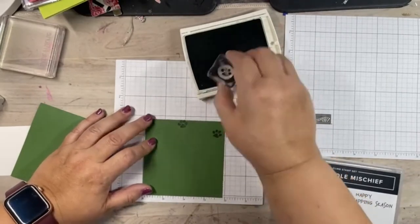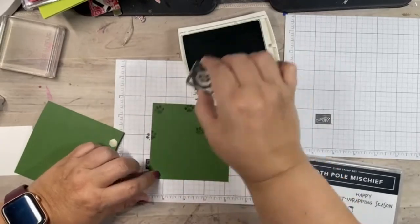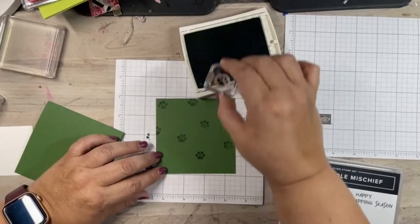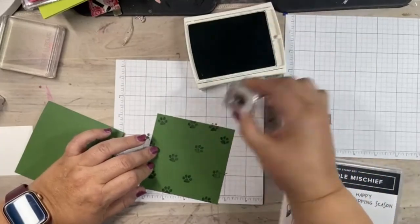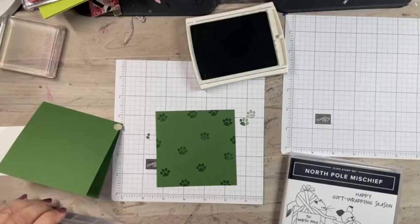So I'm just going to stamp some cute little paw prints for my background. Poor Denise. This is a super cute little paw print. It really is. And obviously this ink pad still needs more ink. There we go. Let's get one more right there. This is about due for a new blade, I think.